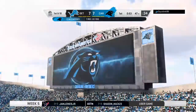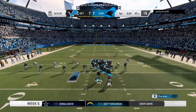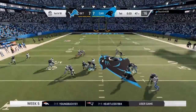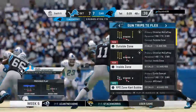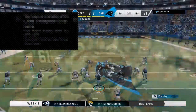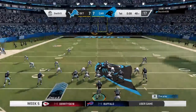1st and 10 at the 47-yard line. From the shotgun to McCaffrey. Credit him with a 1-yard gain there to make it 2nd and 9. Well, that didn't appear to be a run blitz. He just darted in once he saw the run develop. That appeared to be a case of see ball, get ball.